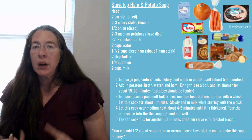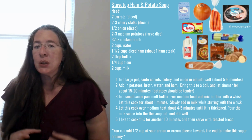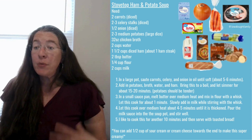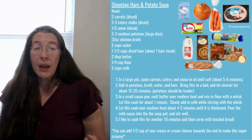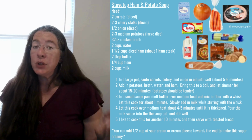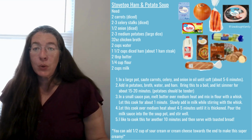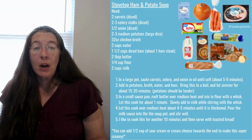We're going to start with some carrots, some celery, and some onion. Just go ahead and saute those for a couple minutes until they're soft. Then we're going to add in our potatoes. I'm going to leave it to you whether you leave the skins on or you take them off, but honestly, I would leave them on if possible because that's where a lot of the fiber is. And then we're going to add in a 32-ounce container of chicken broth, and then we're going to add in some water. Now, you don't have to use chicken broth. You could easily switch it to any broth that you have. I just think that chicken broth has a nice mild flavor.